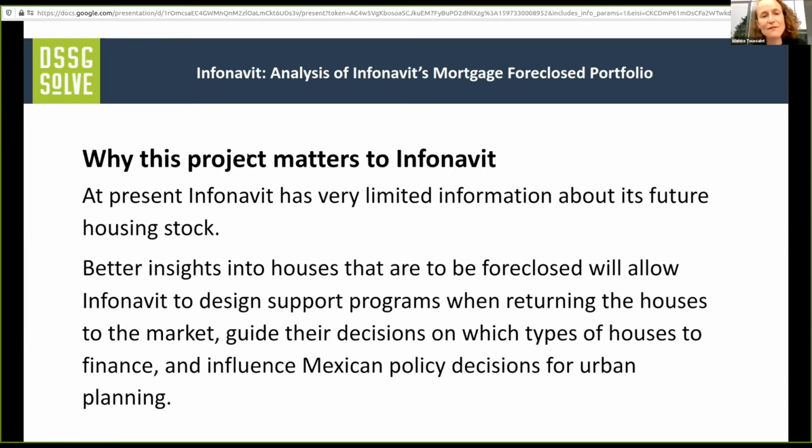The project matters for INFONAVIT because at present they have very limited information about their future housing stock. Having that insight is important for three main things. For one, they want to guide their decisions on what type of houses to finance. What's important to say, also in light of today's topic of discussion, is that this information is not necessarily going to feed into credit scoring and choosing which people to finance, because INFONAVIT has a national mandate to finance low-income households.